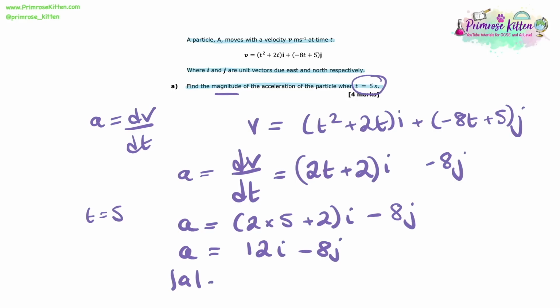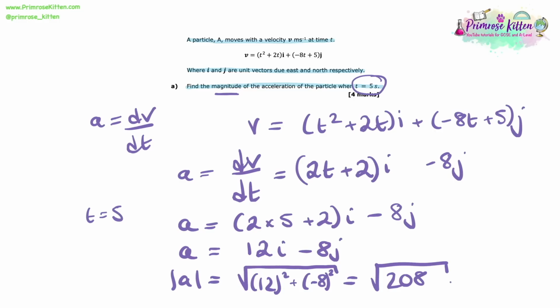However, we're not there yet. They want the magnitude. And to find the magnitude of any vector, we need to essentially do Pythagoras' theorem. So here the magnitude of a is going to equal the square root of 12 squared plus (minus 8) squared. Don't forget the brackets. That ends up giving us the square root of 208, which, if we put that into the calculator, gives us 14.42 meters per second. And that is the magnitude of the acceleration of the particle when t equals 5 seconds.